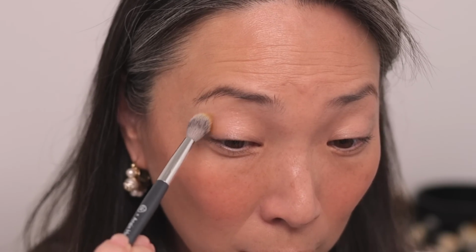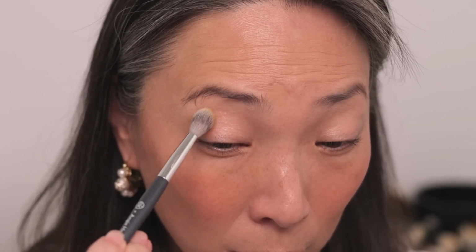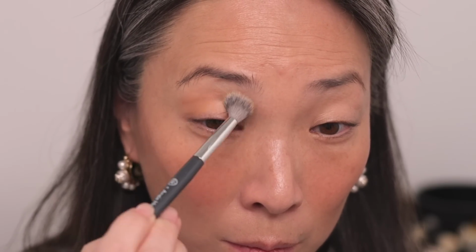And for some reason, I just find mustard toned, not like overtly mustard, but mustard toned transition shades work really, really well on my skin tone, on a lot of skin tones. It's almost like a shade that you look at and you're like, well, I'm not gonna use that. It almost looks a little putrid, but it works so, so well.